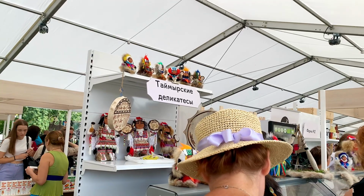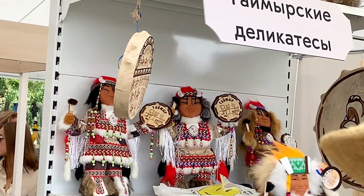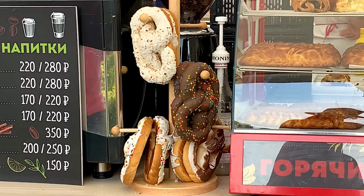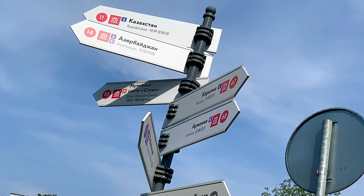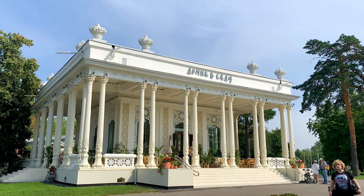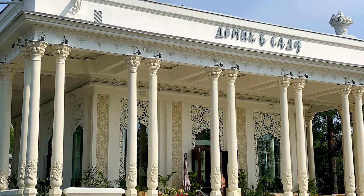The VDNKh is the largest exhibitional, museum and recreational complex, one of the most popular public spaces in Moscow, and 49 objects of cultural heritage are here. Today visitors can rent a bicycle or a scooter to tour the site.